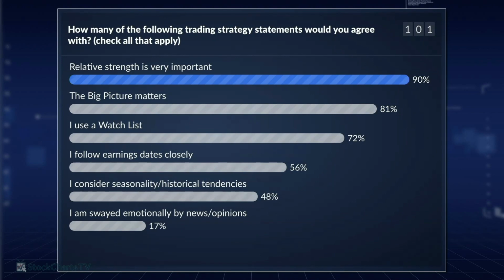And the first one I'm very pleased with is that 90% of the respondents said relative strength is very important. 81% said big picture matters. 72% use a watch list. 56% watch earnings. 48% consider seasonality.